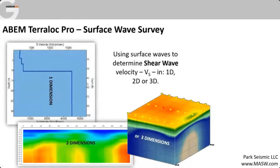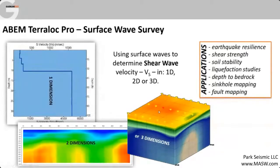Okay, so with surface wave, what we're doing is using those large, late vibrations to try and map the shear wave velocity, and we can do that in 1D, so we just get how the shear wave velocity changes with depth underneath a single point. We can build up a 2D profile of shear wave velocity, or we can map in 3 dimensions. The biggest use of surface wave survey is normally earthquake resilience: predicting how well a particular volume of ground will withstand a shaking event. You would want to do that before you begin to build. But it's also incredibly useful for soil stability studies, looking at whether soils might be prone to liquefaction. We can use it for the other typical stuff like depth to bedrock studies as well, but the stability of the ground is where surface wave really comes into its own.